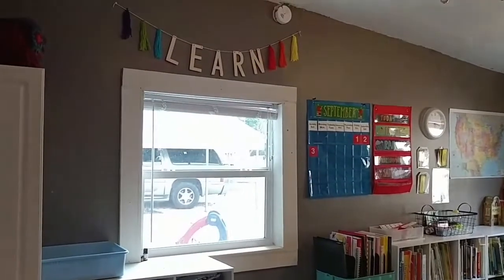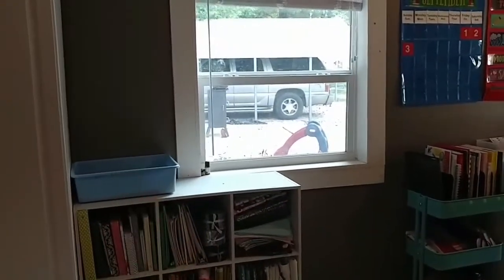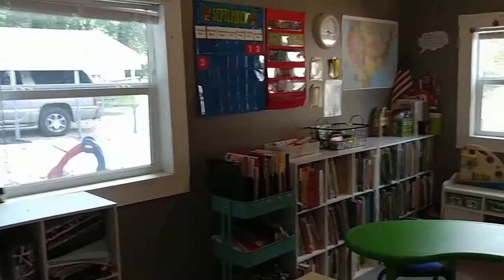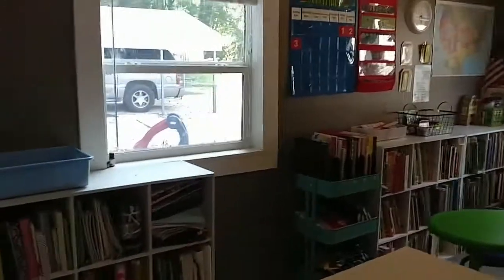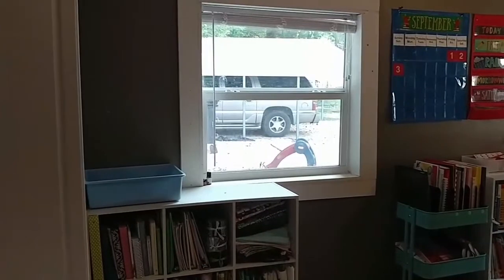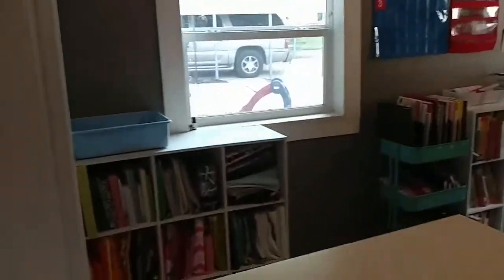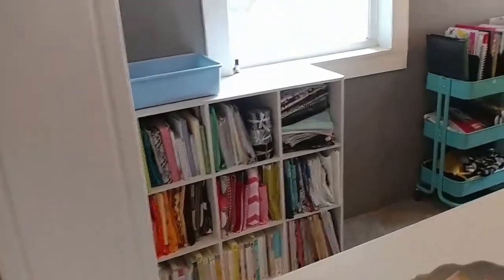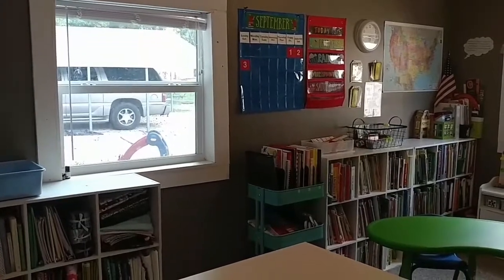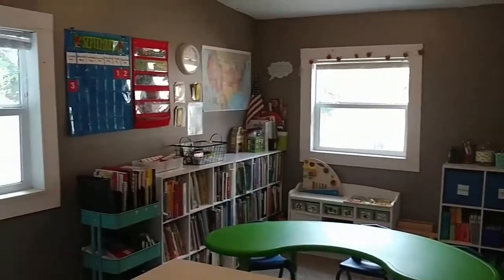I put this little banner from Target up, and we have a STEM bin with some beans and stuff in it for my 2-year-old. That's where our rewards chart was when I filmed that, and I just moved it and put that there, basically because this houses my fabric and some of my doula books, so I didn't want the kids over there. They were wrecking that area, so I want to keep them separated.